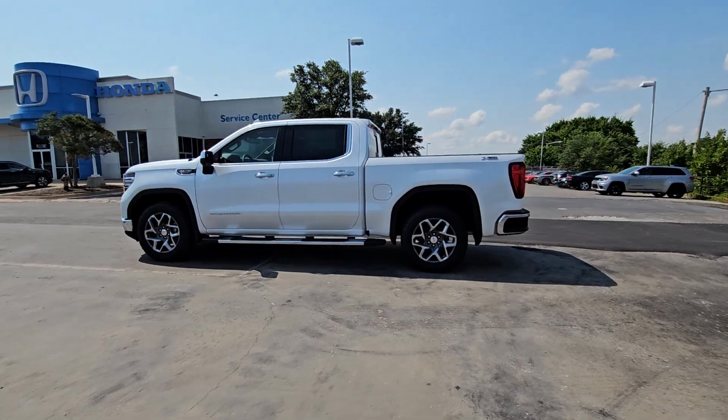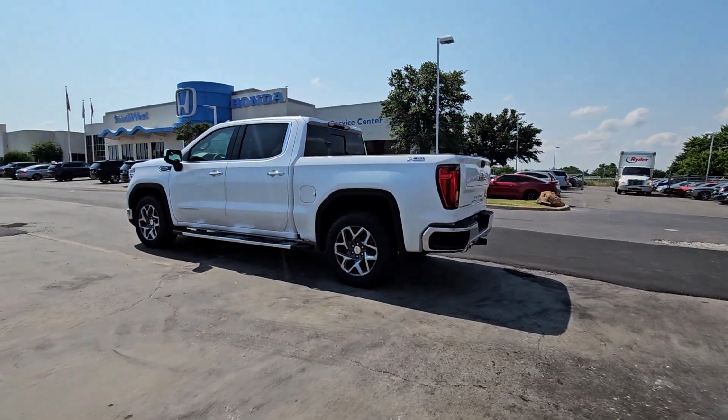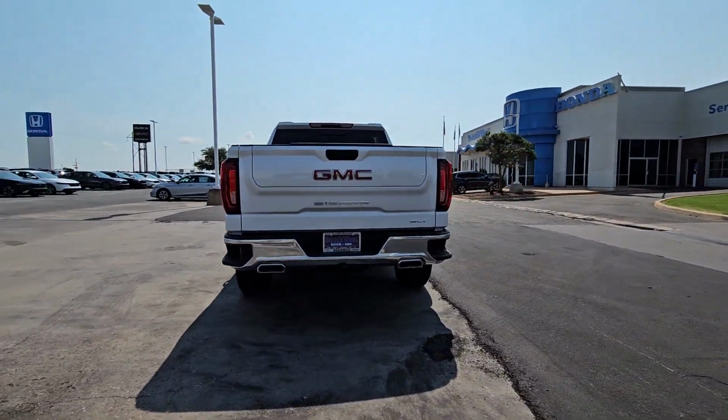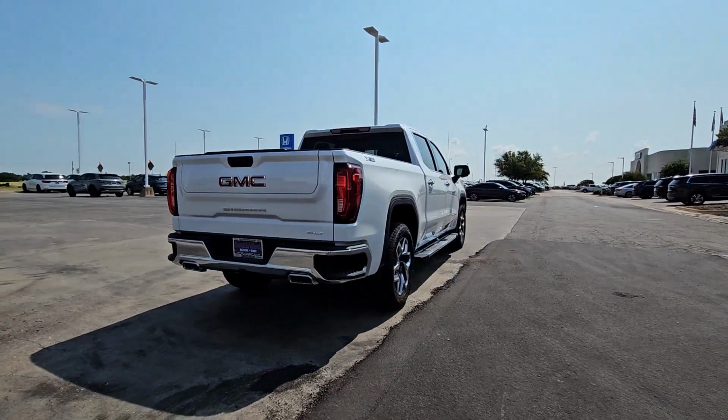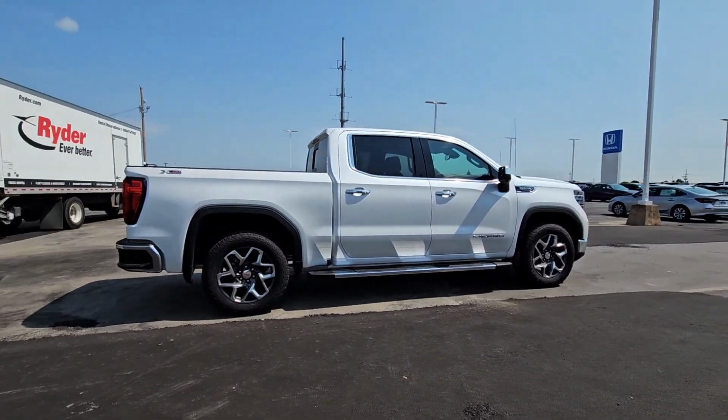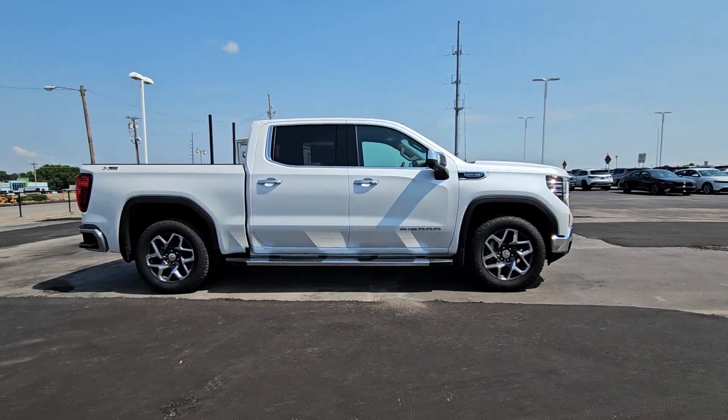Go home happy with the 2024 GMC Sierra. Take every journey in stride in this capable, well-equipped Sierra. Whether you're towing, hauling, or managing the everyday demands of your busy life, you can count on this brawny full-size pickup to get the job done right.